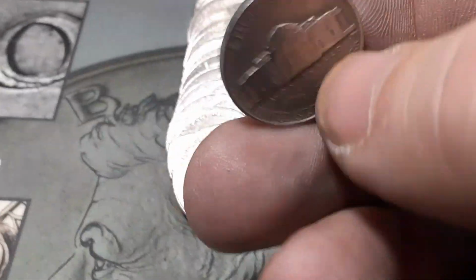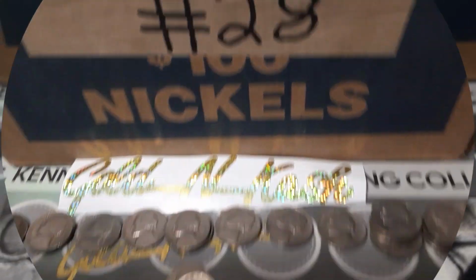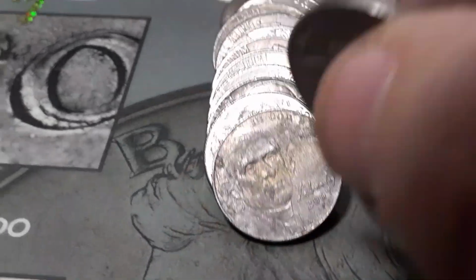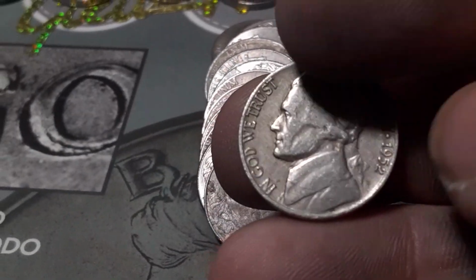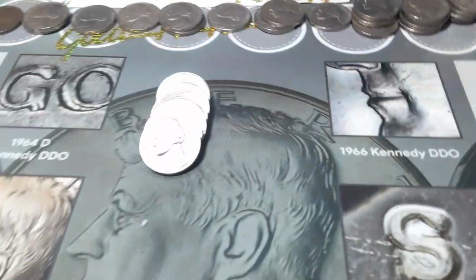Roll 42. Box number 2. Number 28 of the series. We got another 1946. And we got a 46 out of Philadelphia. Well, let's keep going. Roll 45. Box number 2. We got another 1952. This one out of Denver. Well, let's go. Same roll. Roll 45. Just a couple away.